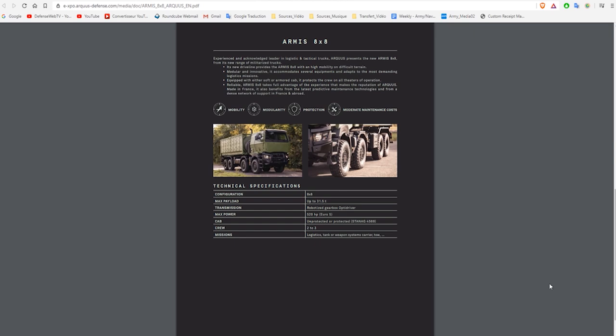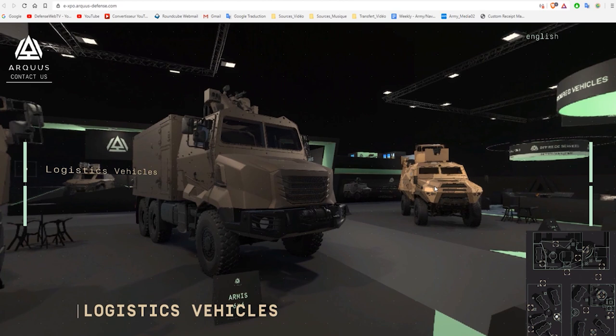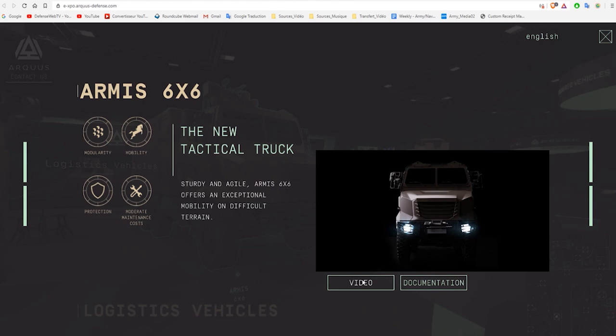They may be fitted with the group's most innovative solutions in the fields of energy optimization and maintenance. These solutions are available for the armies thanks to ARQUS experience in terms of dual technologies and militarization.